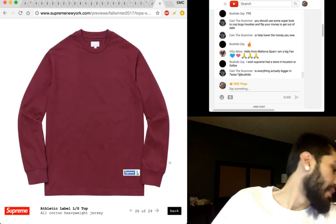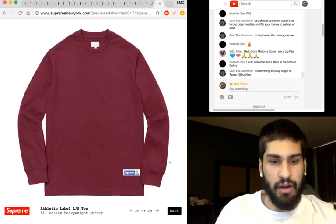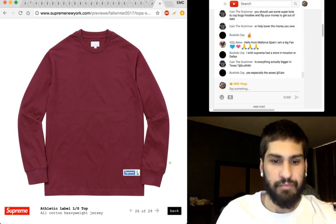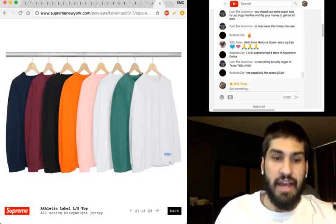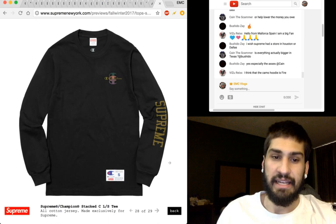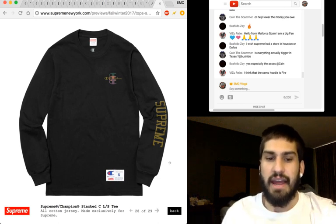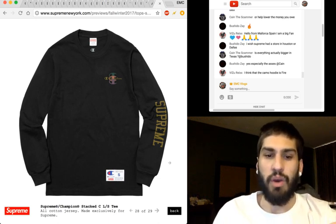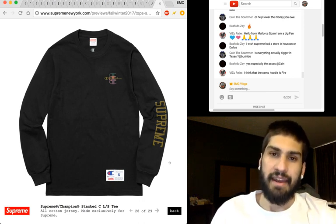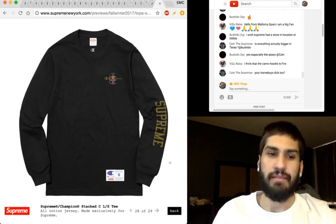Very simple athletic label, long sleeve, just with Supreme and the L on it. Super simple stuff. The Champion Supreme collab this season, or this upcoming release, I think is really nice. The stack C's and then the Supreme on the sleeve. I wish they would have done the Supreme on the sleeve embroidered like the Champion. It is screen printed from the looks of it, but you can't really complain.